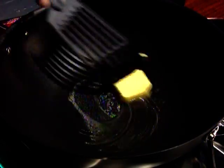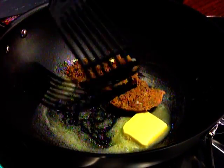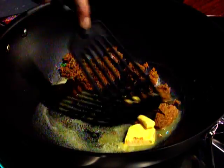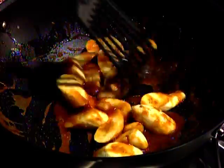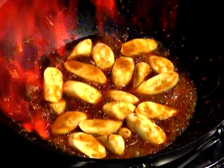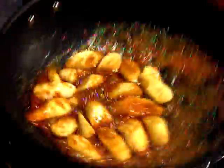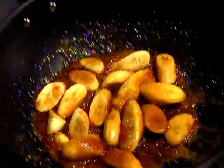Some butter into a frying pan, add a little more sugar. Again, palm sugar could be used here. Once the sugar has melted and started to brown, in go the banana pieces to coat, and then I flame with rum. Australian rum, of course.